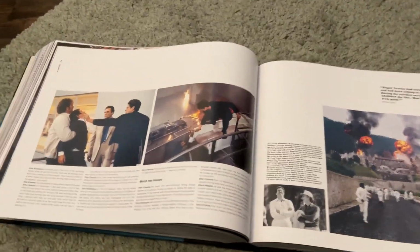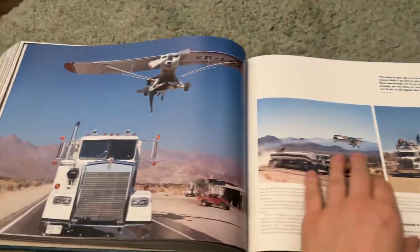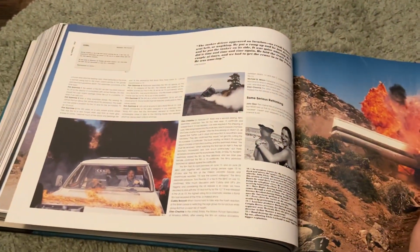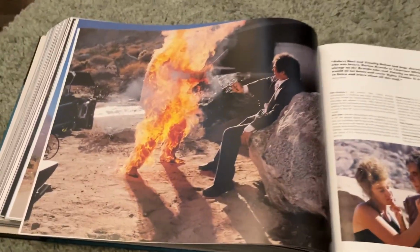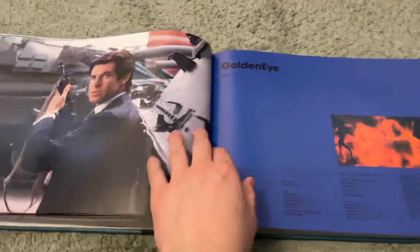It was definitely darker, but it wasn't nearly as dark as people say, especially in this day and age. Maybe back then it was. The ending is pretty brutal with all the fire and everything, and yeah, that scene, holy cow, craziness. Wouldn't want to be the stuntman doing that.